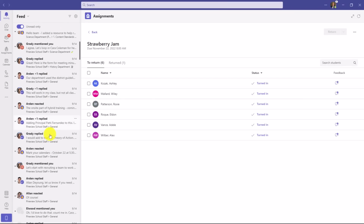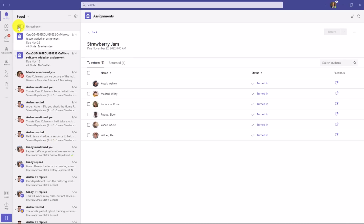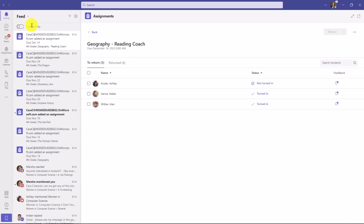So now I can scroll down and look at all these different notifications, and when I'm done, I can flip that switch off, and that'll put me back to the mode where I can see unread and read notifications all at the same time. This also works on mobile devices, which makes it really handy.